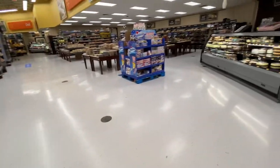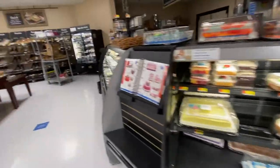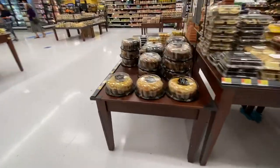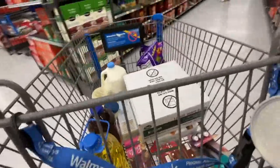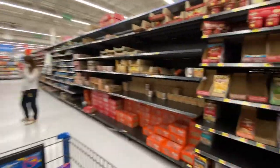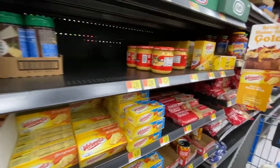So far, sobrang puno pa din ng aming store dito. So ayan, mga cakes. Then, more cakes. More breads. More cookies. Tomato sauce. Ayan. Ayan si Tita. Noodles. Oops. Ayan, tomato sauce. Cheese.